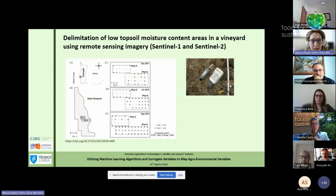So let me start with the first example. The first example was in a vineyard, as you saw, located in Companhia das Lezírias. It's the vineyard of Carapateira, I believe that is the name. And what was done in the field in the 3 days was to measure the top soil moisture using a probe that was calibrated in the laboratory of geotechnics here at Técnico. What you have there are the points where the soil moisture was measured, and they are also georeferenced. So you have the coordinates of the location of the points that were measured in the soil.